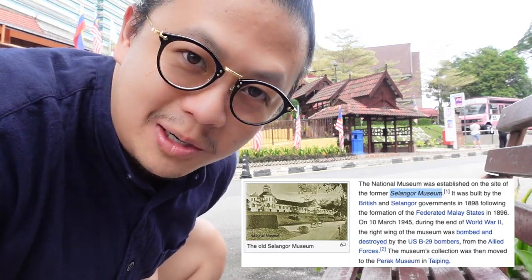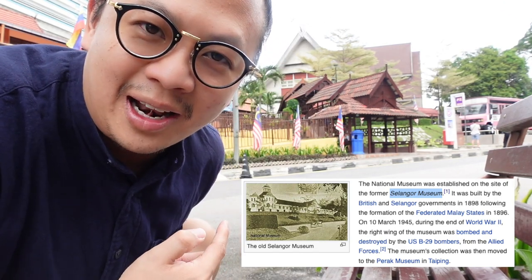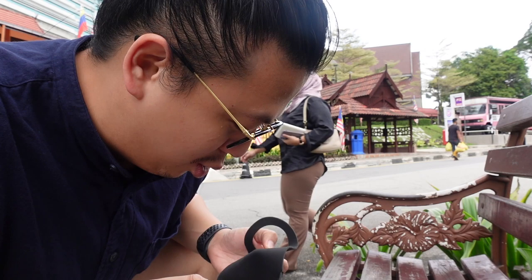So today we are at Muzium Negara. I was doing a bit of research. Fun fact, this museum was actually called the Selangor Museum back in, I think, 1898. It was made in 1898 and it was bombed by the US before this as well. Quite insane. I'll find out how much it costs and put it below. I don't know whether I can record, but I'll record what I can. Let's check it out, man.